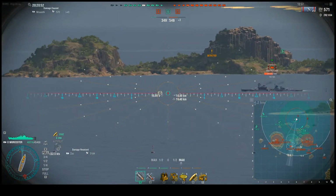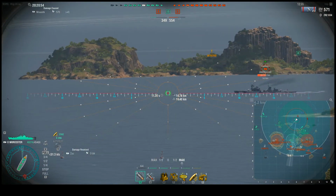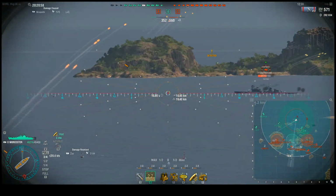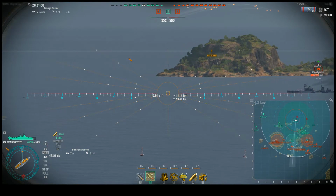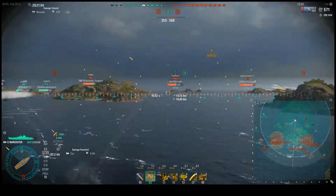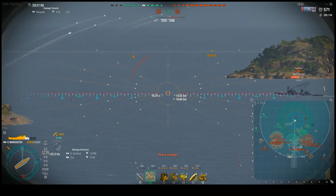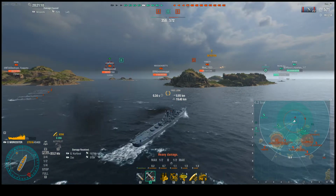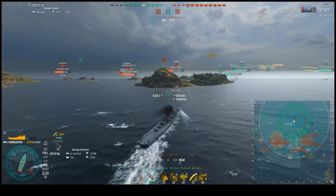There is the Chapayev. Switch over to AP. And I just got pinned. Yay. Torpedoes, everybody shooting at me now.